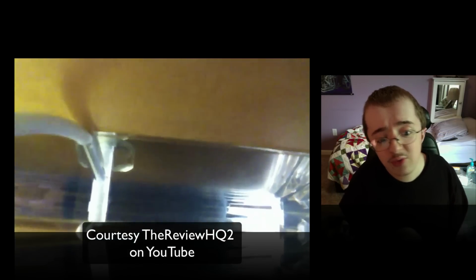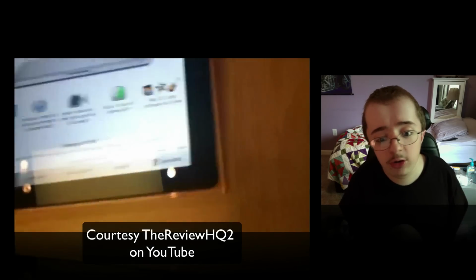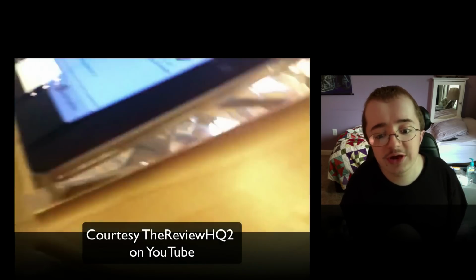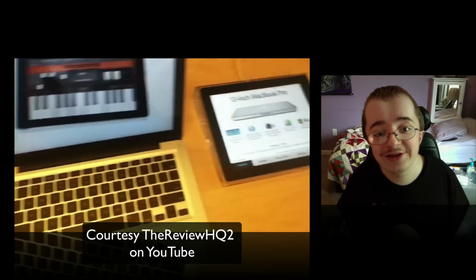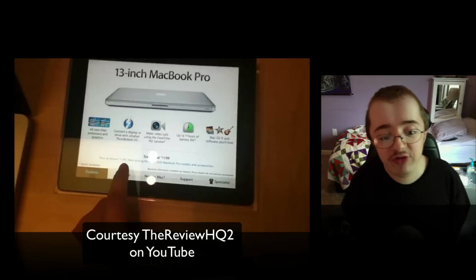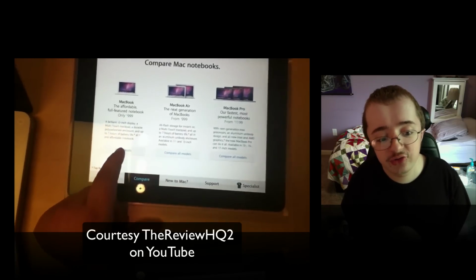And there is no magic charging to this at all. It's just a barely visible ribbon cable that you can see. It's plugged in there, and that's pretty much all. There's nothing inductive going on there. Charging the iPad, it's all plugged in to the dock connector.